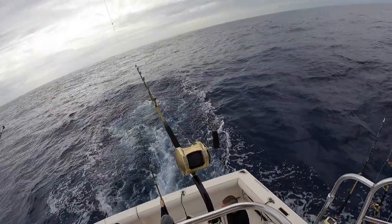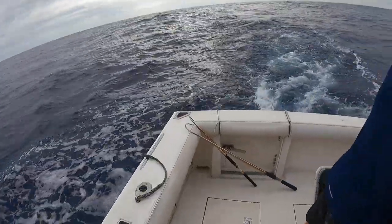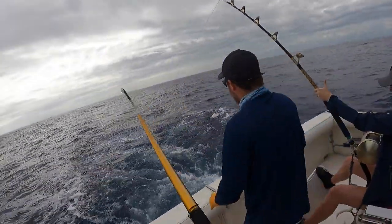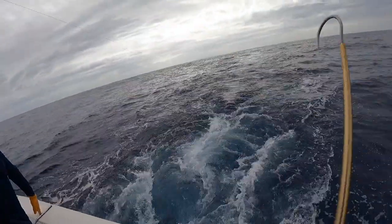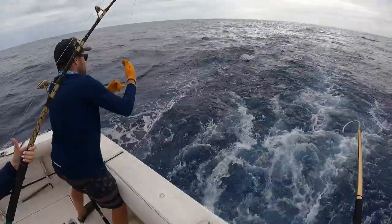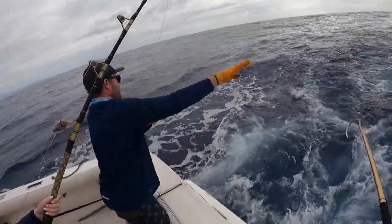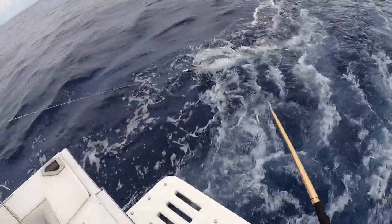Yep, it's an Ono. Yeah, he's going to hit that thing on the head, so. Now, when you get up to that swivel coming up there, you're gonna stop cranking, okay? Now, keep that rod tip low if you can. Yeah, just like that. A couple more cranks here. Okay, stop cranking. Go that way.